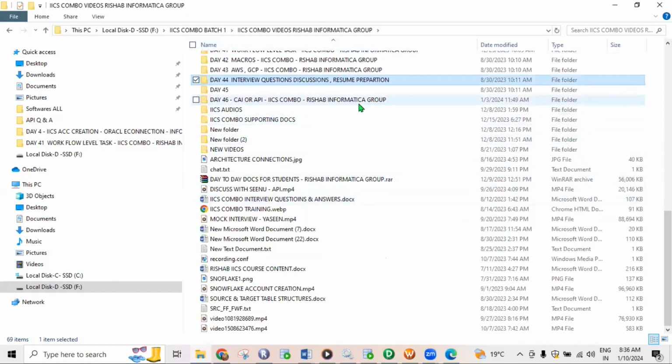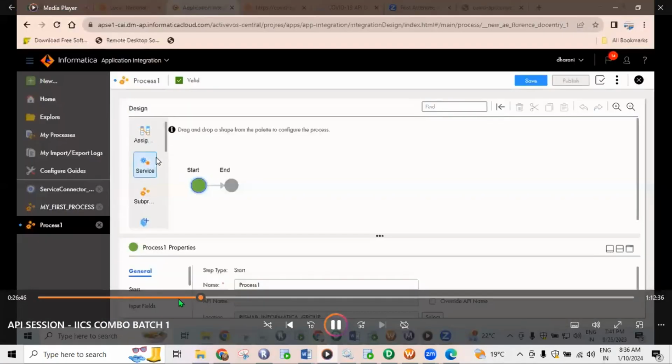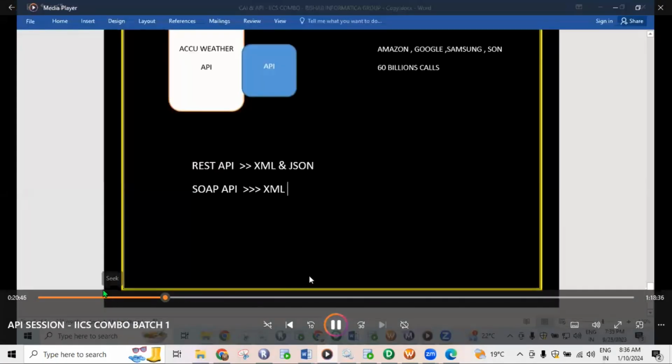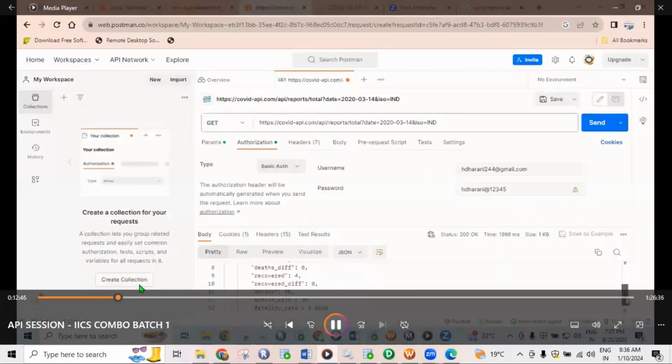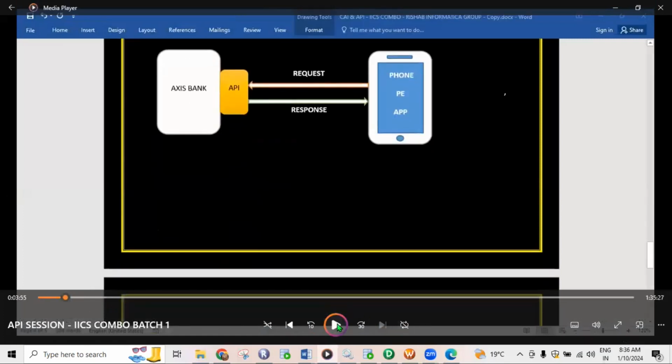Then we'll start with the CAI and API. So this is the CAI videos, API session. So today I'm going to upload some of the videos in YouTube also. Okay, this is the Postman API. So this is how the API will work, right?